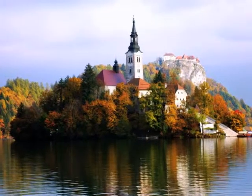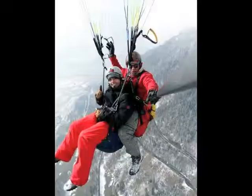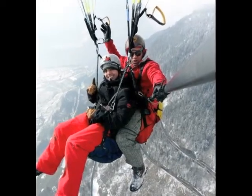I traveled to Bled, Slovenia, which is the most picturesque little town. It's got a church on an island in the middle of a lake, and overlooking that is a castle on a rock face. Favorite country, though, would have to be Switzerland, because it is so gorgeous with the mountains and everything. And while we were there, we went paragliding in the Swiss Alps.